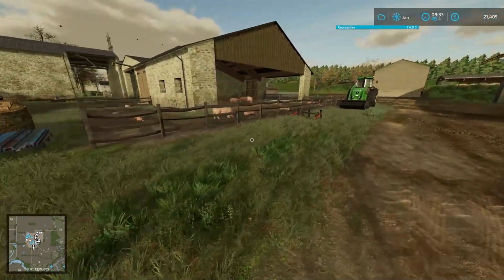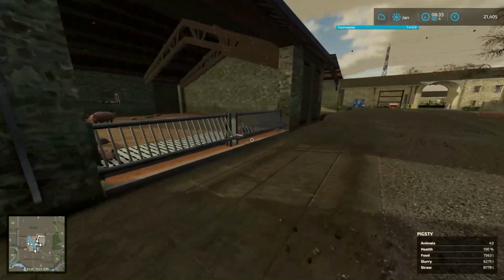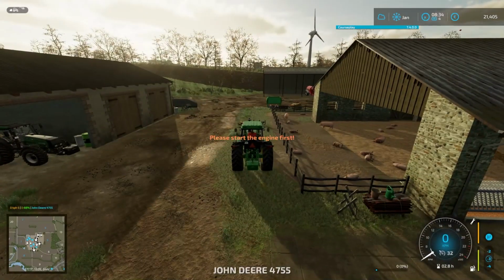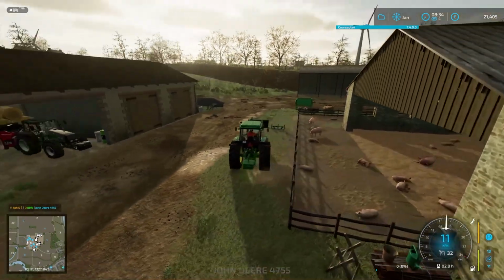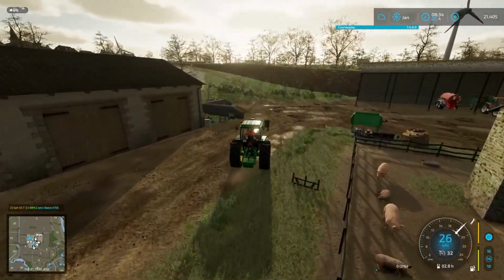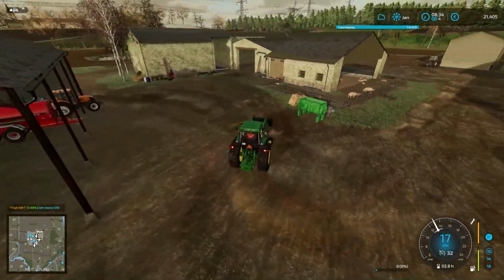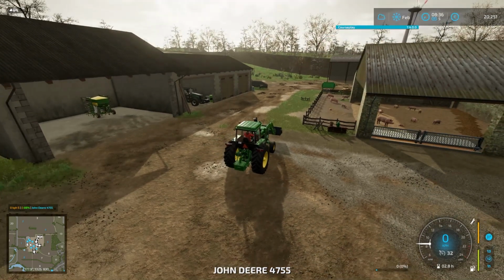So yeah, I'll keep an eye on the feed, make sure nothing goes down. I probably should empty what we have in it at the minute. So I'll empty this pig feed in and skip straight to March. I'll make sure they stay fed. Right, we're in February instead.